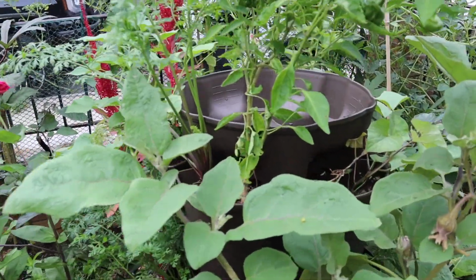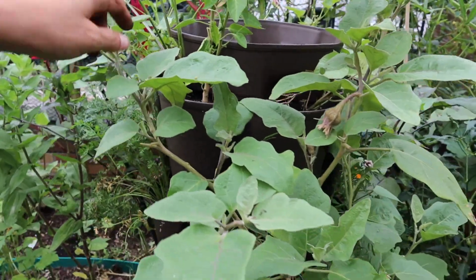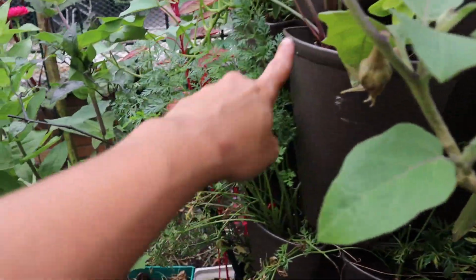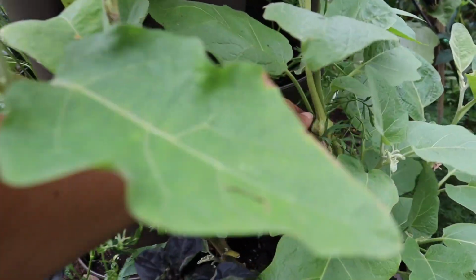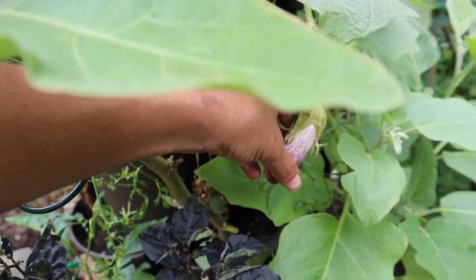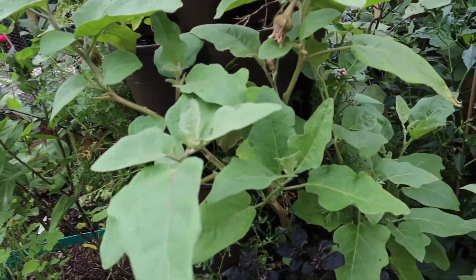So this is the GreenStalk here, since I'm here. It's full of eggplants. Look at that. Isn't it cool? We can also grow big stuff. This one is the original, it has bigger pockets. And it's full of flowers, there's a little baby eggplant in here. This is the Fairy Tale, and there's this different kind. It's a Rosa Bianca.